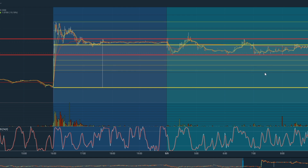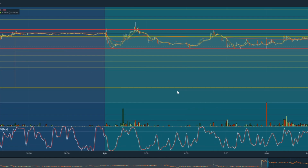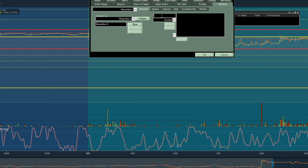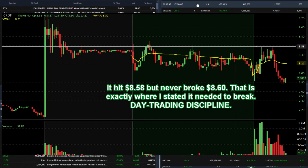If it stays above this and before market, if it forms some channel, then I set an indicator. So this is where it's bounced off here so far, 806. If this breaks, then I would probably just take it off my watch list or see if it forms another channel. But it's bounced off of 86 and at 860 it hit resistance. So I would add CRDF. So I'll put 845. Okay, we'll go to the next one.